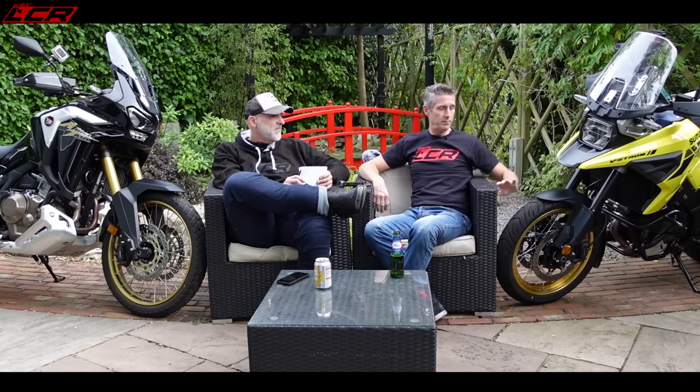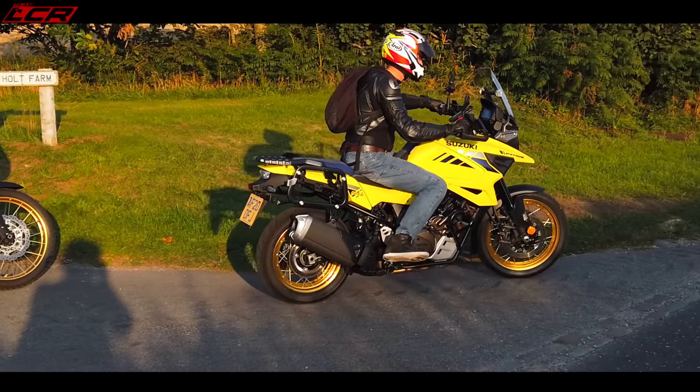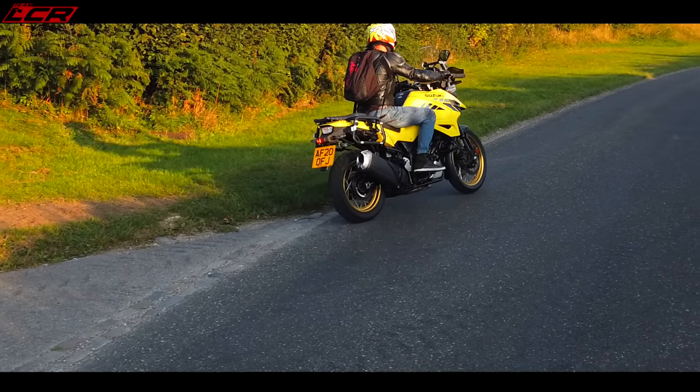And I think when you ride it, I almost forgot that it was an adventure bike. Yeah, it just feels like a nice road bike. It's just easy. It just does everything as it should. And it is quite engaging.